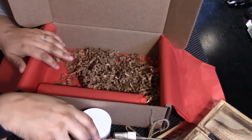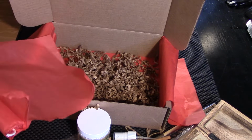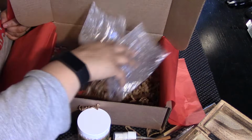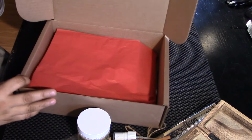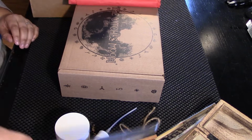Mmm, yum. A beautiful red candle. And, do I have a... Yeah, I'm thinking of a different candle. So, as always, this is the Witch's Moon Box. In my opinion, it's very consistent and lovely, with tons of beautiful items every month. And that's why I keep getting it. So definitely check it out. And let's move to the next one.